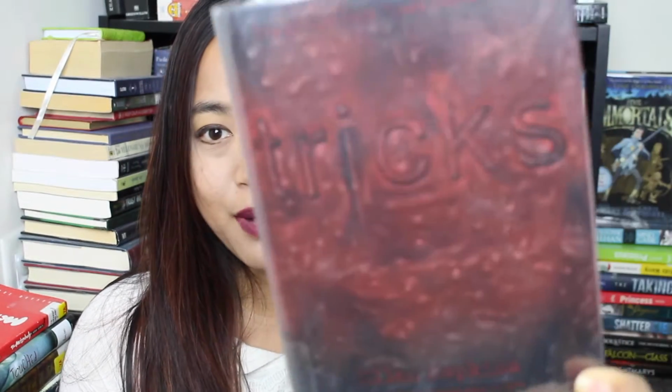So I went back to my library, I think it was a month ago, to see if they had any more new books that they put out on sale for 10 cents because they are cleaning out their stock and I am trying to replenish my shelves. So what better way than to purchase books that are 10 cents that sound really interesting. All these books I got today were 10 cents each, and let me go ahead and show you what I bought. This book is called Tricks by Ellen Hopkins.